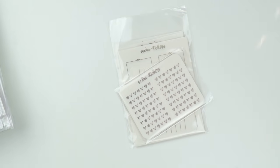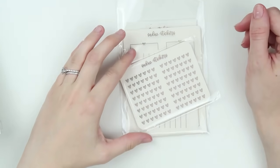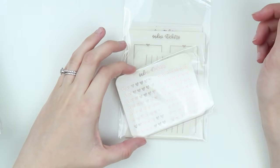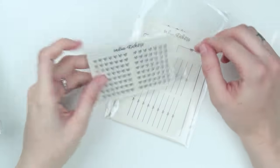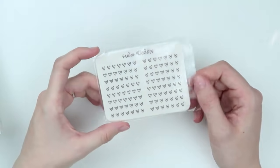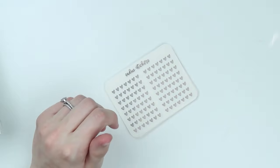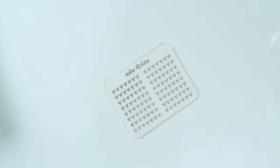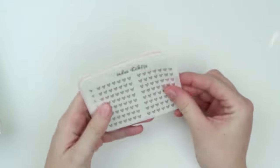So the first order that I have is actually two separate $2 Tuesday orders from Sadie Stickers. I have never ordered from Sadie Stickers before, but her $2 Tuesdays have been just killing me. So this was actually my first ever order from Sadie Stickers, her Valentine's $2 Tuesday, and I only ordered a few things. And looking back, in retrospect, I wish I would have ordered more, but I didn't know, you know? So it's fine.